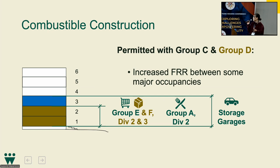When you're doing a 6-story multifamily project, you are allowed to have some mixed use occupancies in the first 2 floors and still build it to the full 6-story height out of lightwood framing. So you can have some mercantile or retail options on the first 2 levels, and then you can have A2 assembly occupancies on the first two levels as well. So like meeting rooms, schools, restaurants, stuff like that.